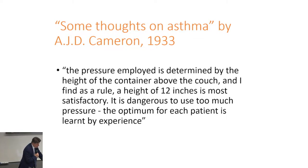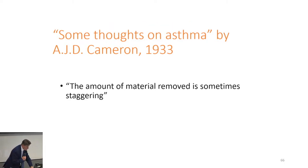Now, I showed this to a group at a science festival in Edinburgh a few years ago, and this is the final slide. The amount of material removed is sometimes staggering, and I thought people would just say, well, that's ridiculous. And this woman came up to me, she said, that's not ridiculous. I have inflammatory bowel disease, and every time I go for colon clearance like this, my asthma improves. Now, what is IBD? It's asthma of the gut.